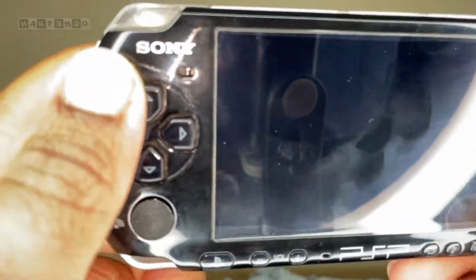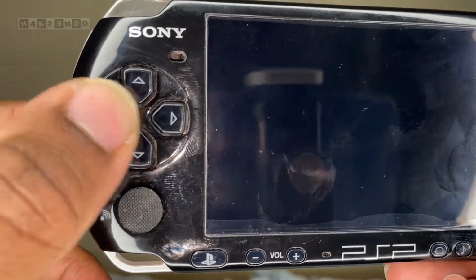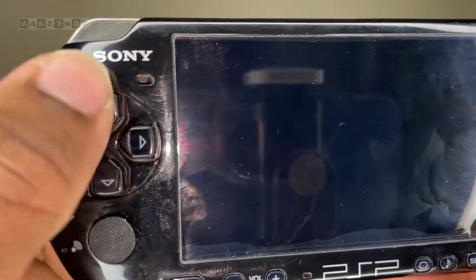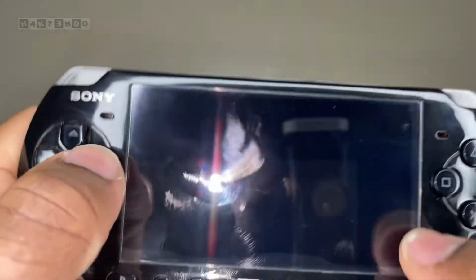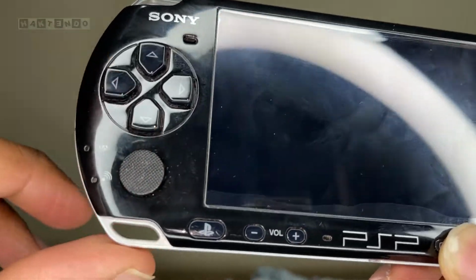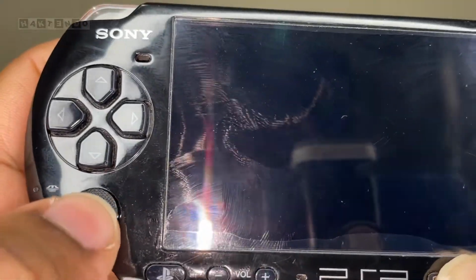So you got the Sony branding right there. We got a D-pad, directional pad, really soft to touch. I actually prefer this. It feels like the PS5 and DualShock controller D-pad. I don't really like the one on the Vita. I just like this one better. You got stereo speakers. We got an analog stick right here. This was actually a little advantage over Nintendo's DS, as the DS only had a D-pad, while the PSP had an analog stick.